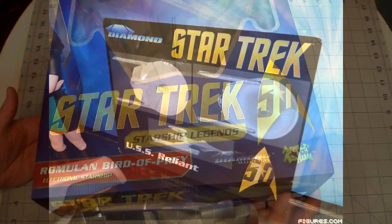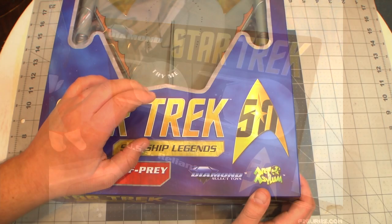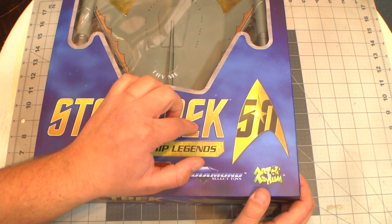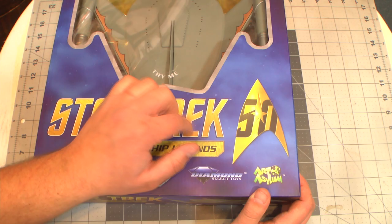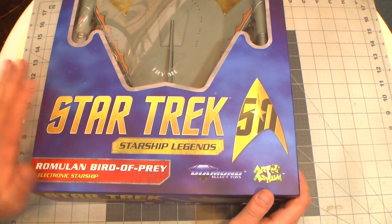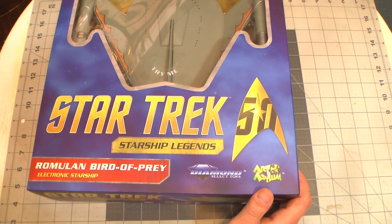Also very excited about the Reliant coming. And do we want to put bets down when we're going to see that? I'm going to say 2019. Either spring 2019 or spring 2020. No, fall 2019, spring 2020 is when we'll see the Reliant, because it usually takes like 2 years after they show it off. But hopefully sooner.